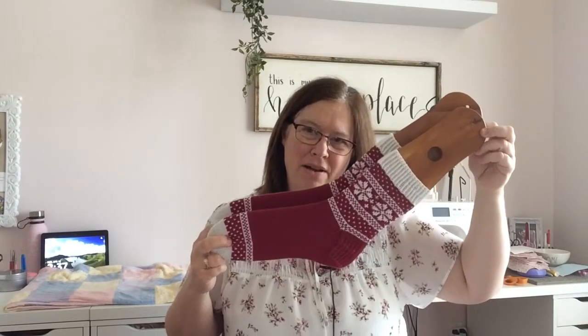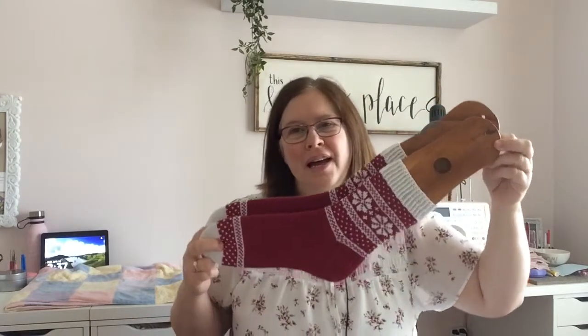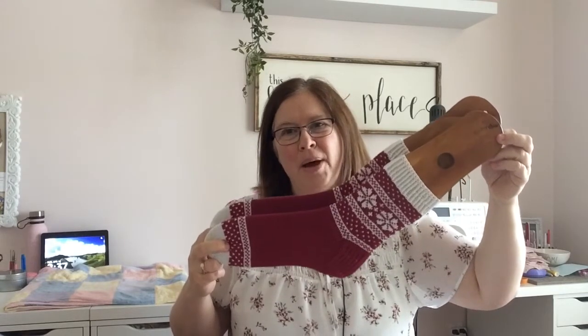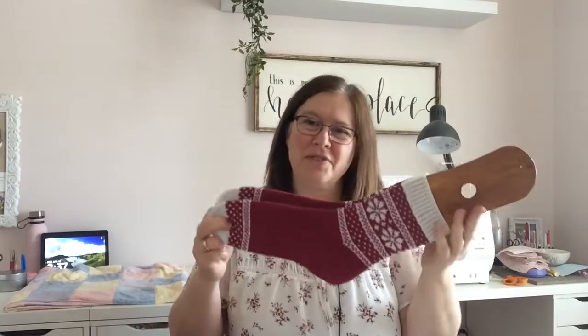So it's a very affordable sock weight yarn, and it comes in, I'm thinking like 10 colors or so. And I believe they're getting more and more colors as the line is released a little bit more. But anyways, these are two of their colors.